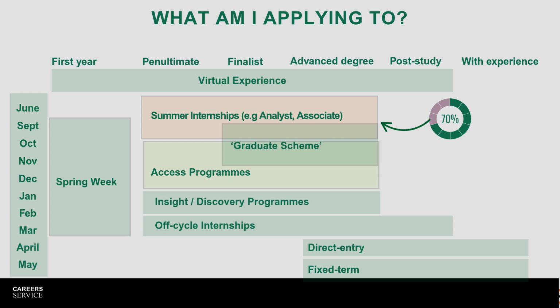It's worth noting here that the majority of recruitment, specifically into investment banks, hedge funds, and private equity firms, tends to go to people who already have experience with that firm. And that's where you'll see up to 70% of hiring will go to people who have already had a long summer internship or been part of a more substantial insight program where they've already had a chance to recruit you, interview you, and essentially test you out in the workplace.